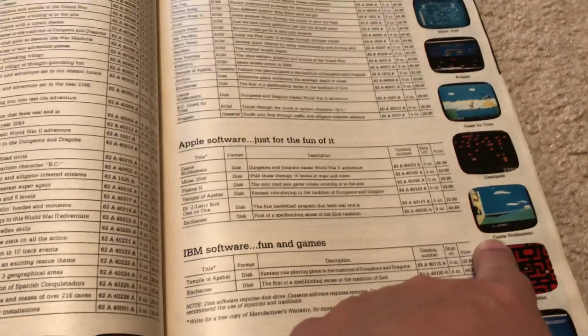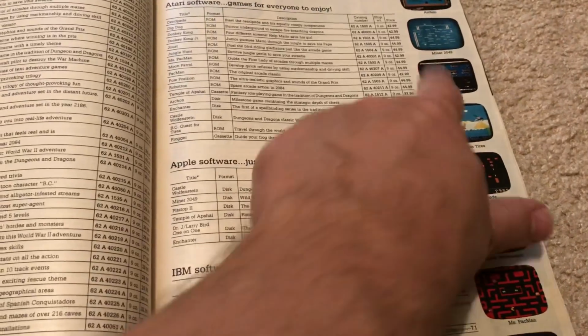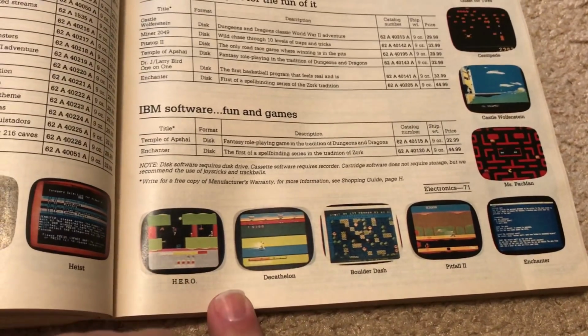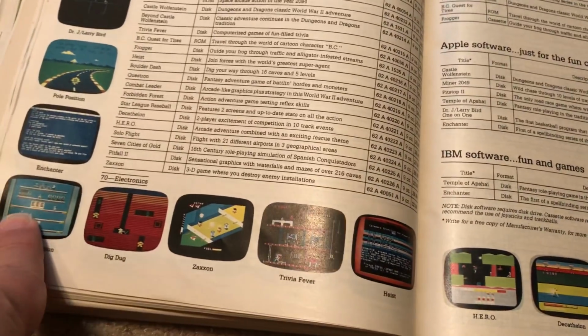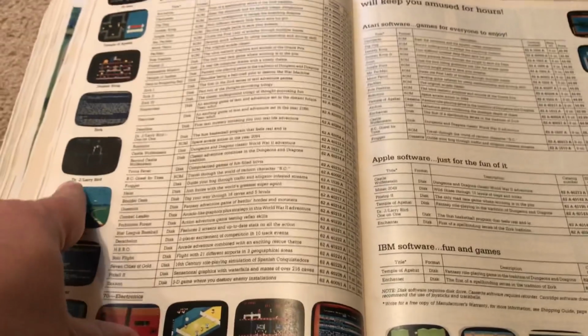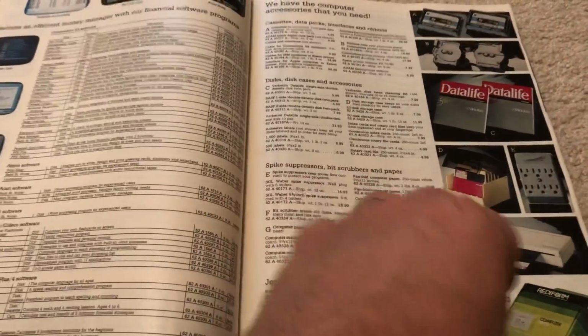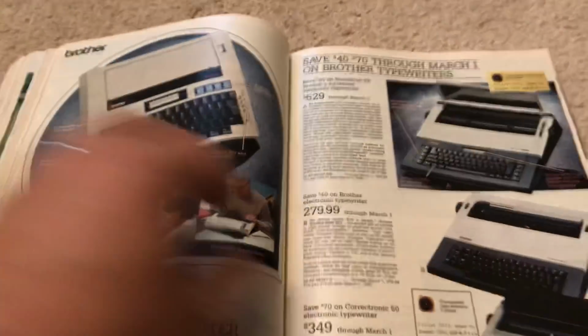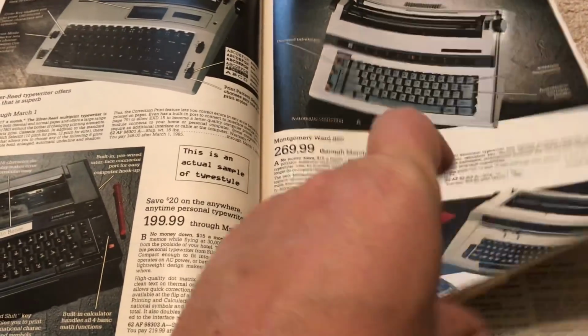Entertainment games like Ms. Pac-Man, Castle Wolfenstein. That might ring a bell. It's still a game. Quest for Tires, Frogger, Miner 2049, Archon, Enchanter, Pitfall, Hero, Dig Dug, Zaxxon, Impossible Mission, Pole Position, Dr. J and Larry Bird, Donkey Kong, Pit Stop. Lots of video game stuff. We get into our typewriters. Yep, we still used them. Still use typewriters.